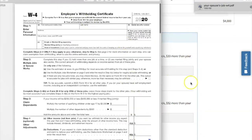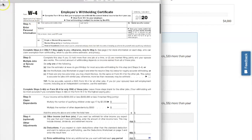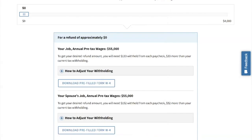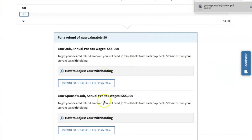Oh, what happened there? 52. Oh. Well, maybe it's from the first one. Yeah, maybe it's the first one. At any rate, let's try that again. See if it works this time. Ugh. All right, well, it's not working. But anyway, there's bugs in it.